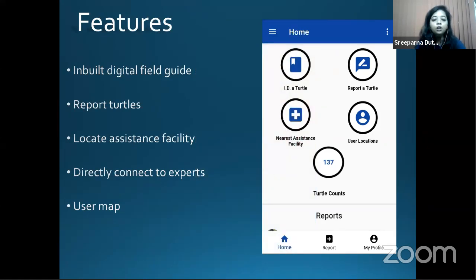Next, another most important feature in this application is Connect to an Expert, where anyone can very easily connect to an expert to ask about turtle identification or the appropriate method to rescue a species. There, we also have a user map where we can see how many users are registering with the application to understand the reach of the application.